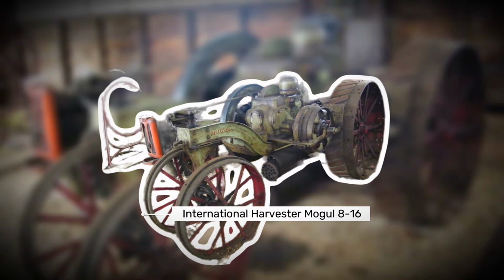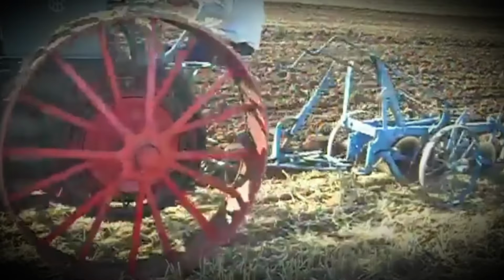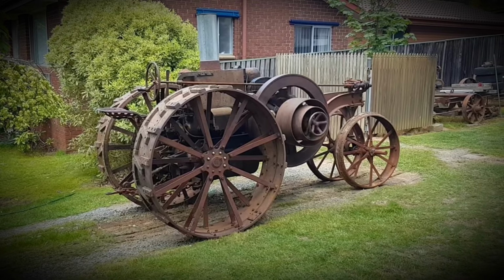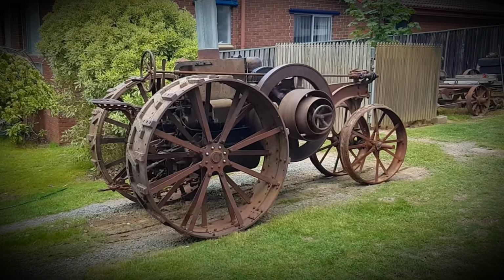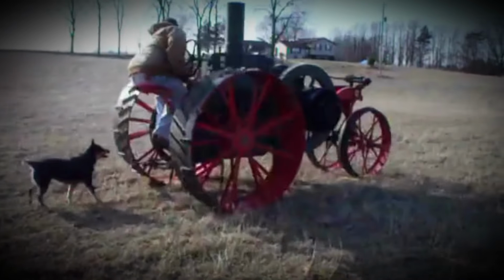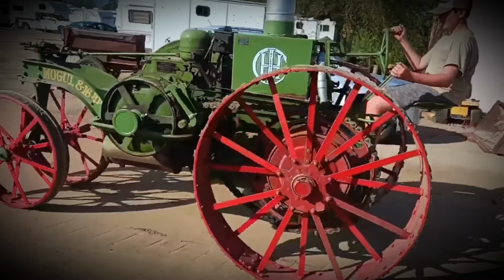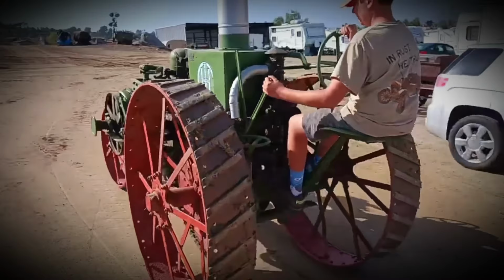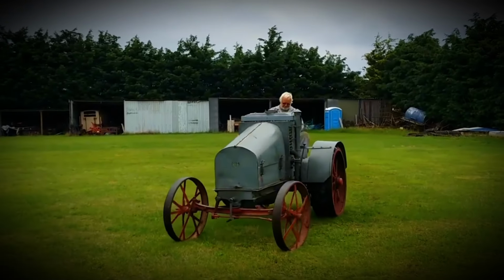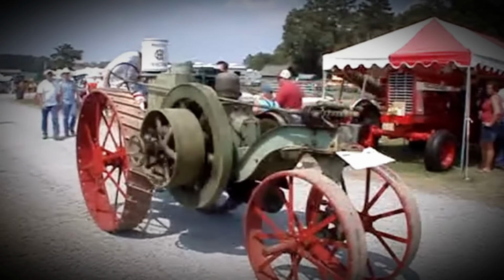Number 4. The International Harvester Mogul 8-16, produced between 1914 and 1918, marked a pivotal moment in the mechanization of American agriculture, offering a reliable and moderately priced alternative to steam power and animal draft. Developed by International Harvester as part of their early push into the gasoline tractor market, the 8-16 was named for its rated horsepower, 8 at the drawbar and 16 at the belt, delivered by a single-cylinder, water-cooled engine that ran at a slow, thumping rhythm ideal for heavy pulling.